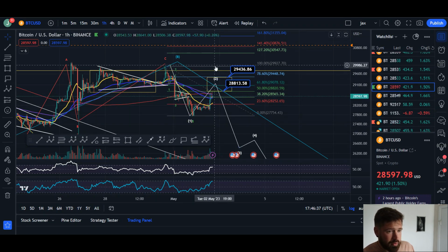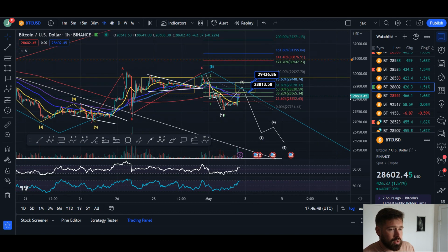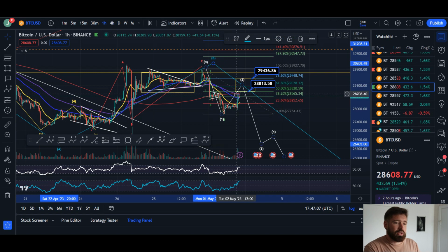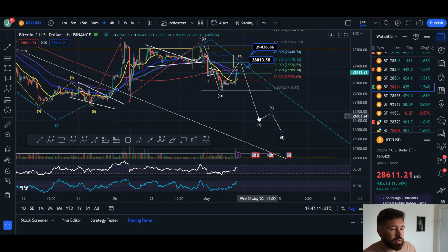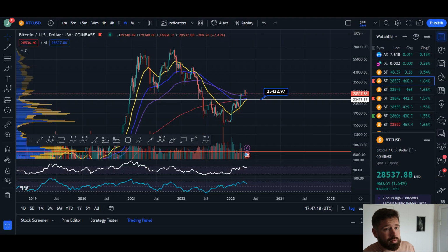So we completed our 5-wave move and we're starting to push up. Looking for a wave 2 pullback in between 28.8 and 29.4K with a minimum target of the 38.2 fib level. The only way to invalidate that is to come all the way up and break the wave 1 high. If that does happen, then our wave B may not be finished yet, but this is what I'm looking for: a rejection from the zone and then seeing continuation down in a wave 3, and eventually coming down to our target zone in between about 22 to 25K.